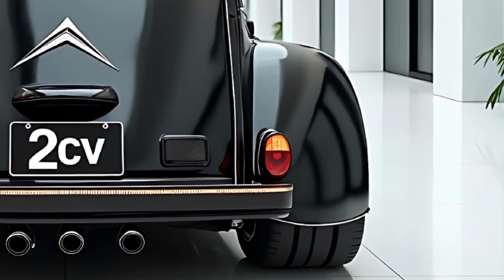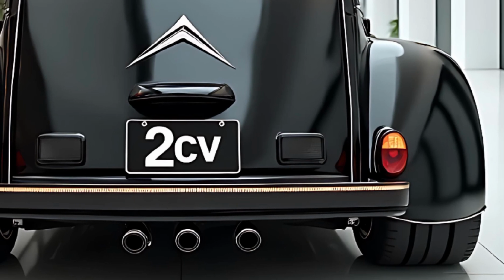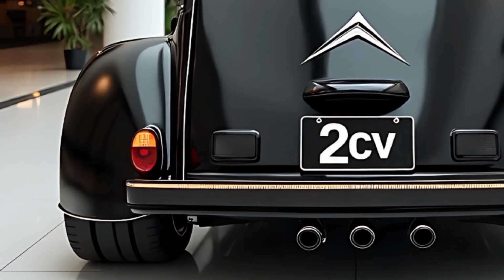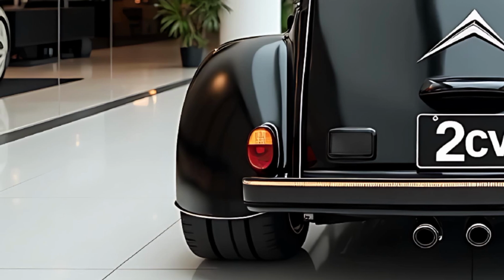2026 Citroën 2CV, a retro reinvention for the modern era. The Citroën 2CV, one of the most iconic vehicles in automotive history, has made a dramatic return in 2026 with a futuristic yet familiar touch.